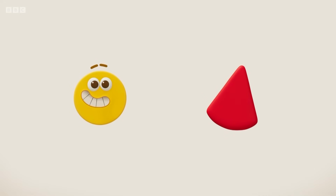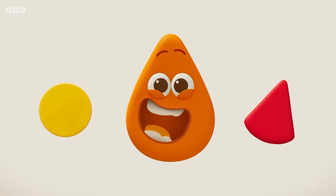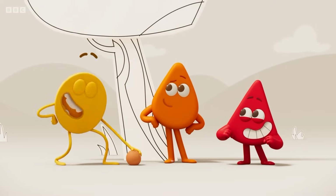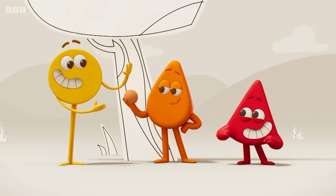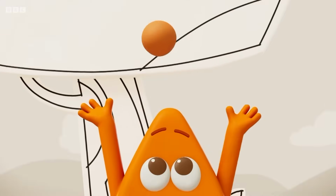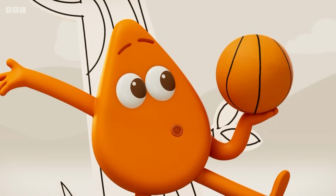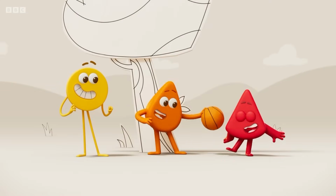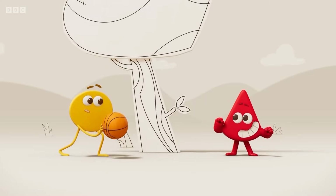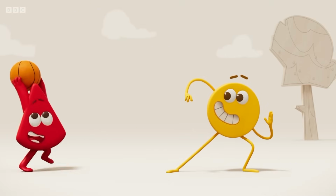Yellow and... red! Mix to make... orange! Whoa! Hello! You're the same colour as this. I am. It's an orange. It's a fruit with the same name as me. It's full of energy. Basketballs are orange too. Hop, hop, hop. Wanna play? Oh, yeah. Yellow to red. Ooh. Red to yellow.